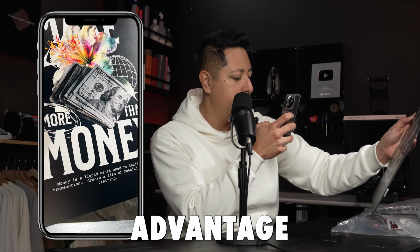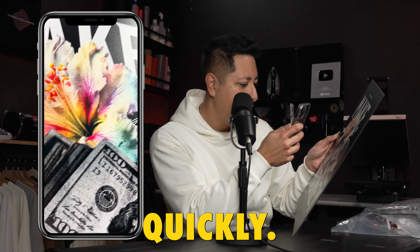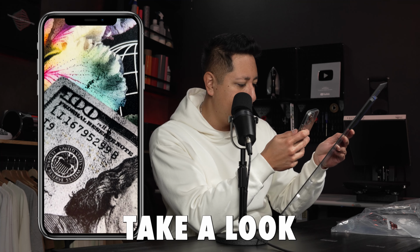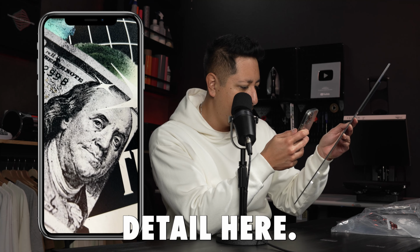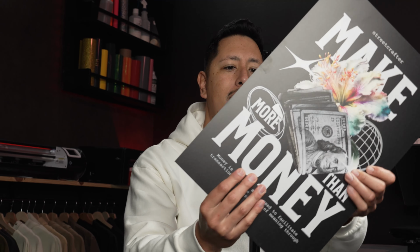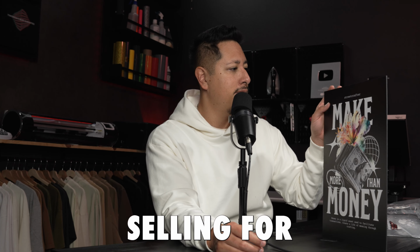I mean, that's the whole advantage of using print on demand, is that you can expand to different categories pretty quickly. And the quality of this print is incredible. Take a look at that. This is a detail here. Very impressed with this. The quality of this poster, really nice. This is solid. This is something that I would be very, very happy selling for $35, $40.